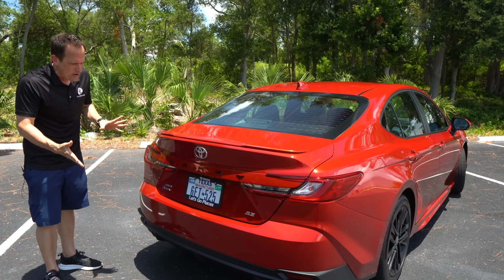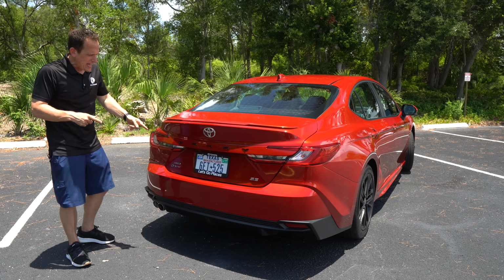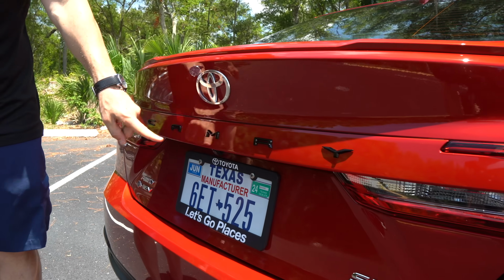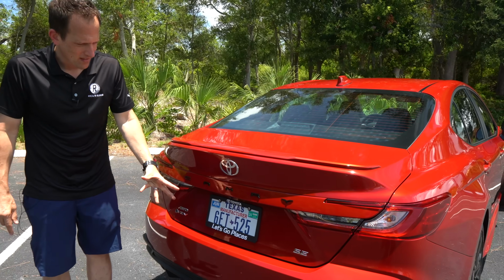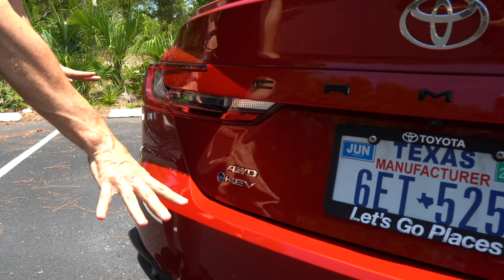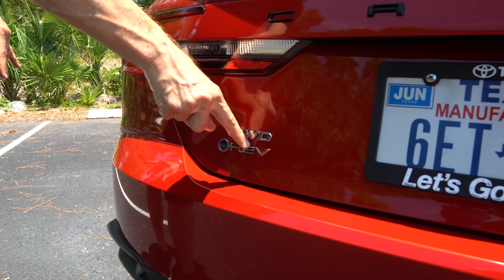And then what's weird is that when you go SE or XSE, you get the Camry name in black, but why don't you get the other badges in black? So that is a zonk because I like to see nice cohesive color. And then of course, all-wheel drive, any trim, all-wheel drive. And then what this badge is all about is HEV, hybrid electric vehicle.